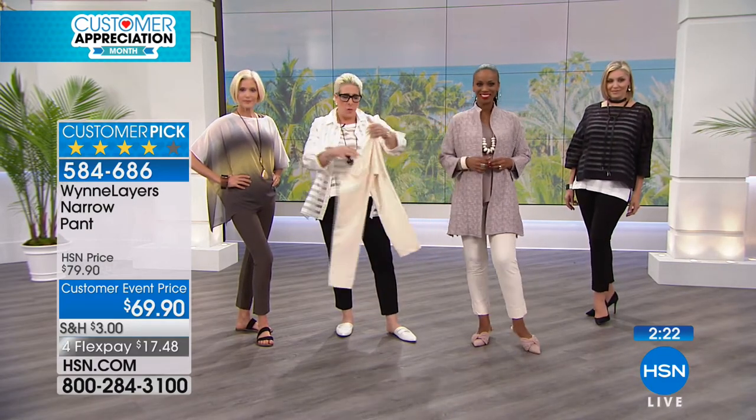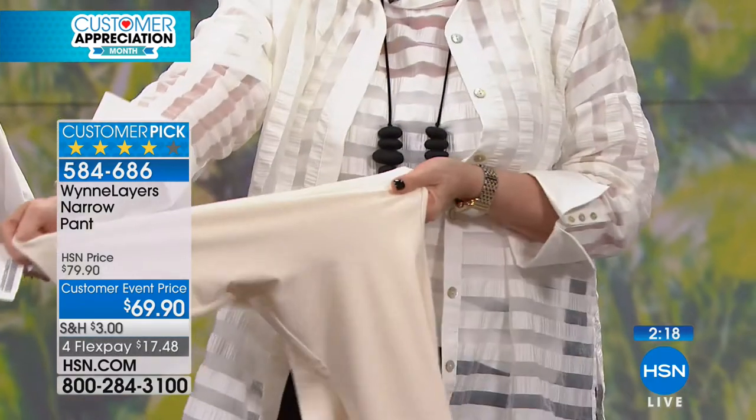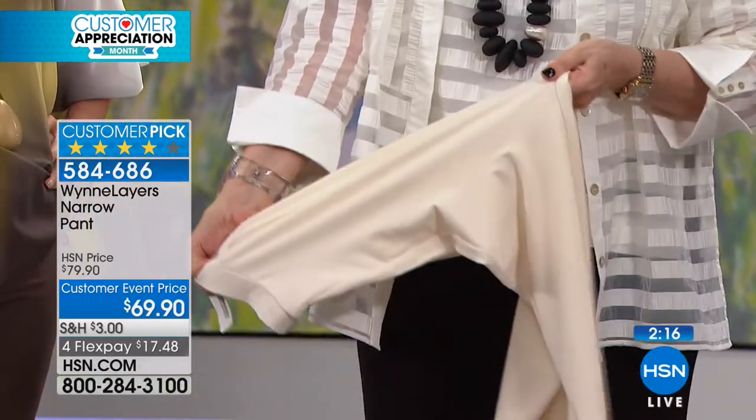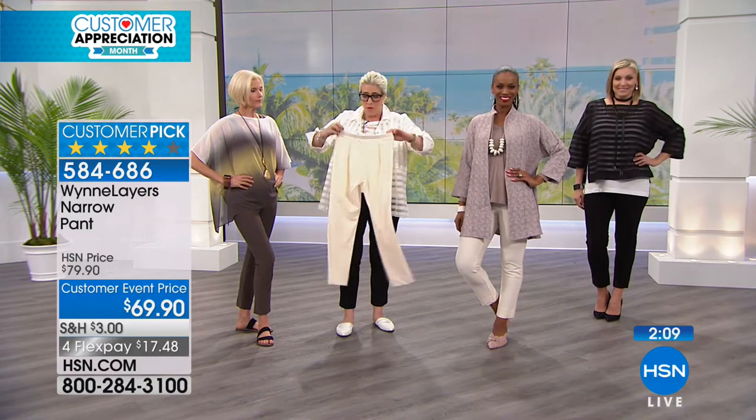But it doesn't just stretch one way, right? Look at it. So it stretches this way too, right? So it's a four-way stretch. Why is that important to you? Because the recovery on this is going to blow your mind. These are the most comfortable pants.